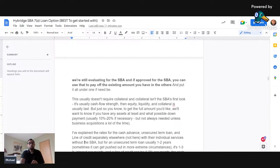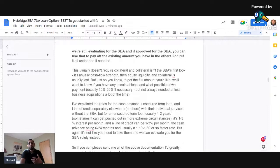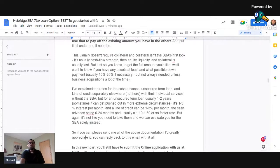But just so you know, to get the full amount you'd like, we'll want to know you have any assets at least, and what's possible of a down payment if you're doing a business loan acquisition for the most part, a lot of cases. Usually 10 to 20%, a lot of the times just 10%. But not always needed unless business acquisitions, like I said. And then there's seller financing, so you may put down a little bit more if they don't want to commit even more than 50%.